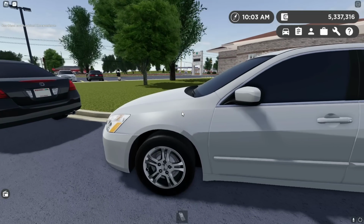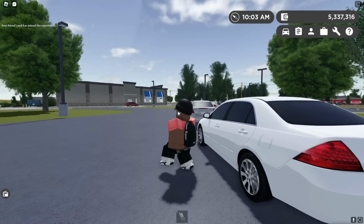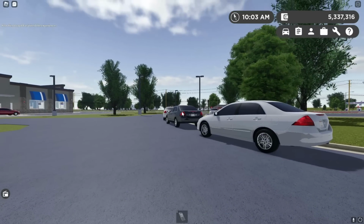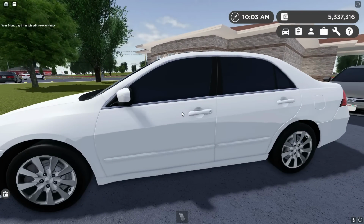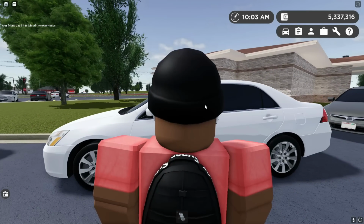In Roblox terms, you can't tell too much. Now we have our first V6 of the 2006 in this video. This is the LX V6. So there are 3 different LXs. It's the base LX, LX Special Edition, and then the LX V6, which is a bigger engine coming in around 240 horsepower. So let's get in and hear the sounds one more time.